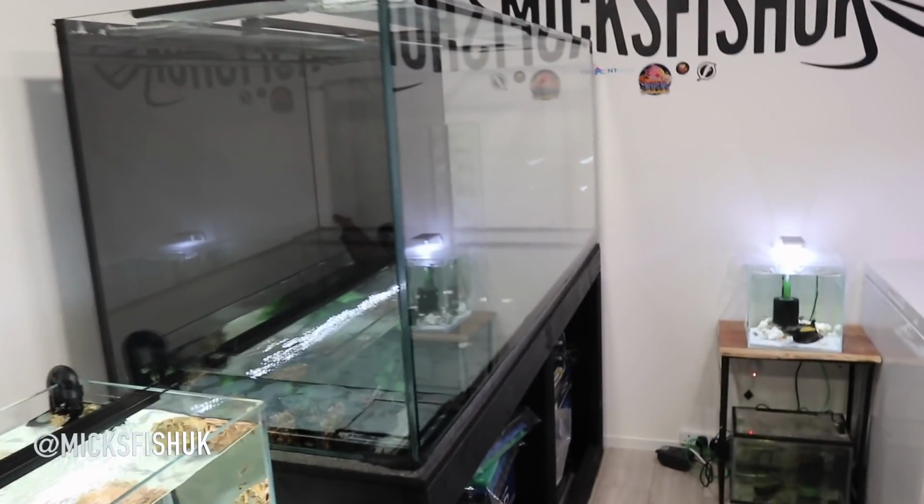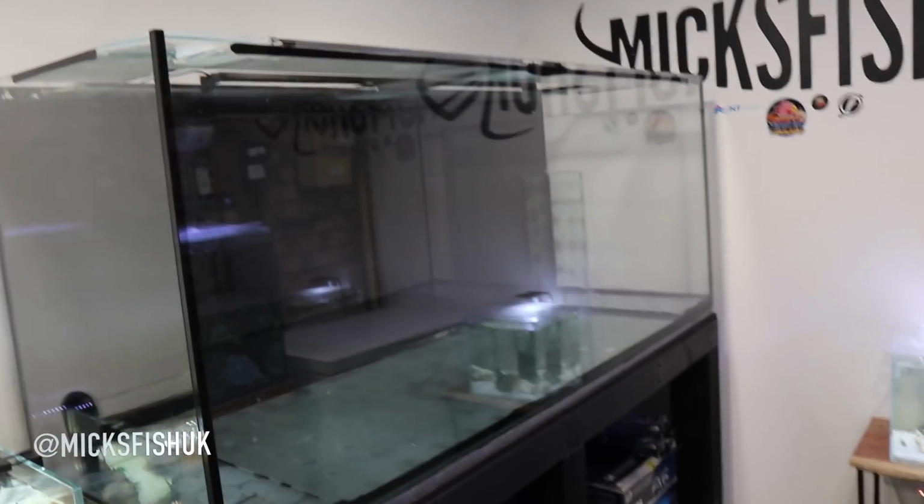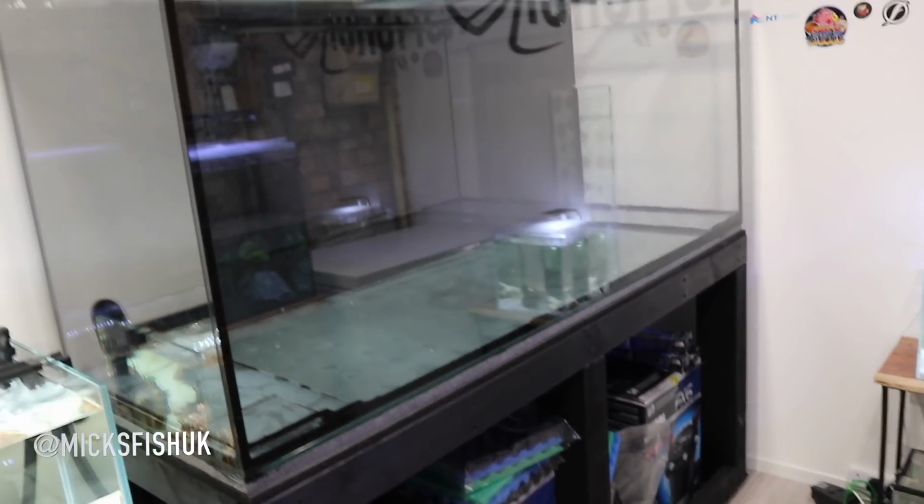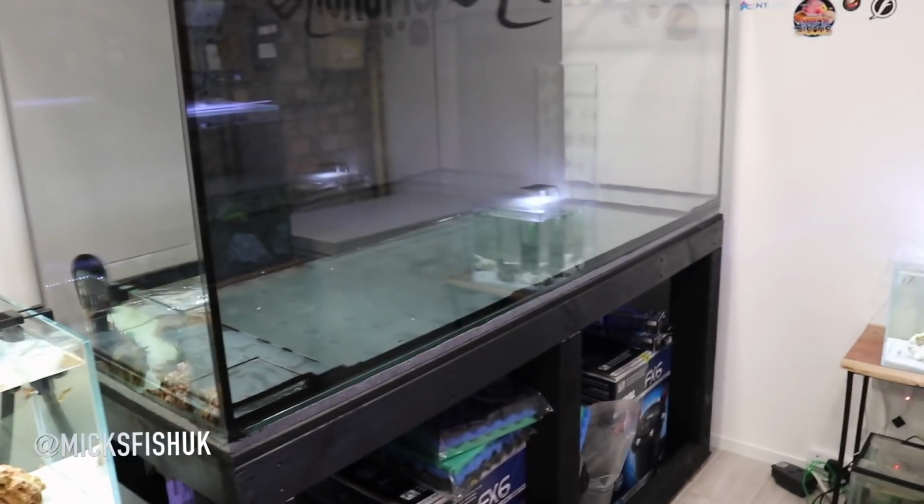But anyway, there's that tank. Like I say, it's over 1,000 litres. We've got some new sick fish coming for this tank soon, man. It's going to be absolutely epic. I can't wait for it. Need to just get it filled up, start getting it cycled.